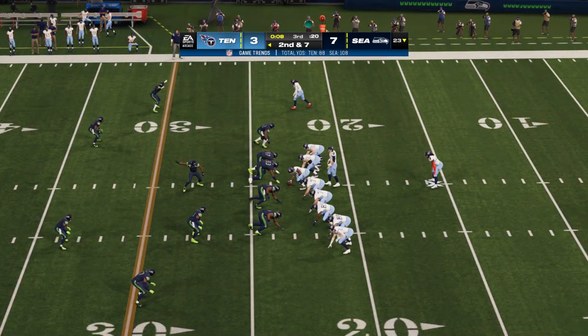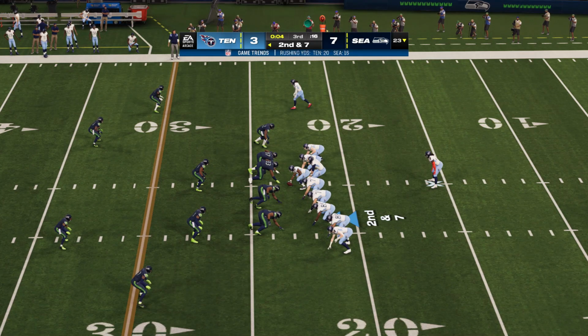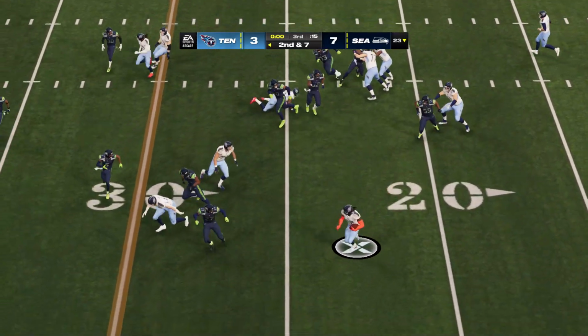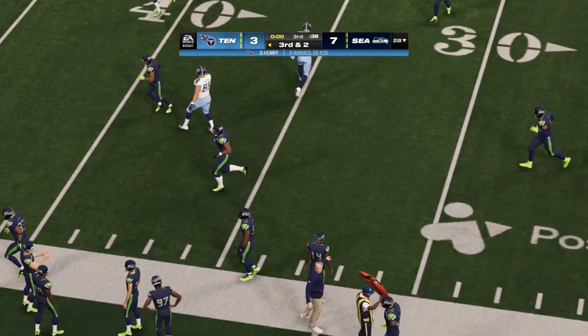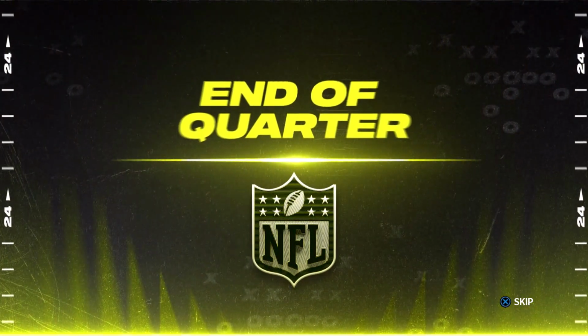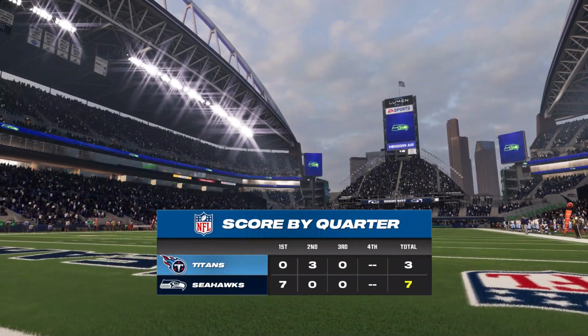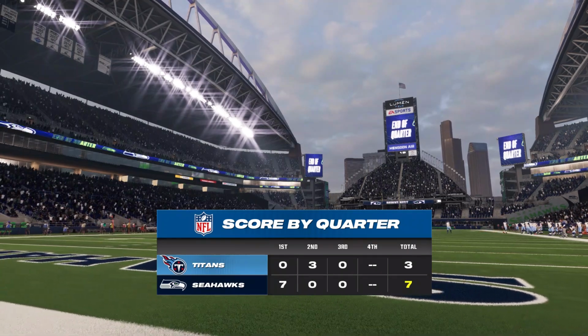Now second and 7 from the 23. Tannehill going to turn and give this to Henry. He's going to be out of bounds on what's going to wind up being the final play of quarter number 3. So they'll get a little extra time to come up with his third down play as we played 3 quarters. We'll return with more after this break.